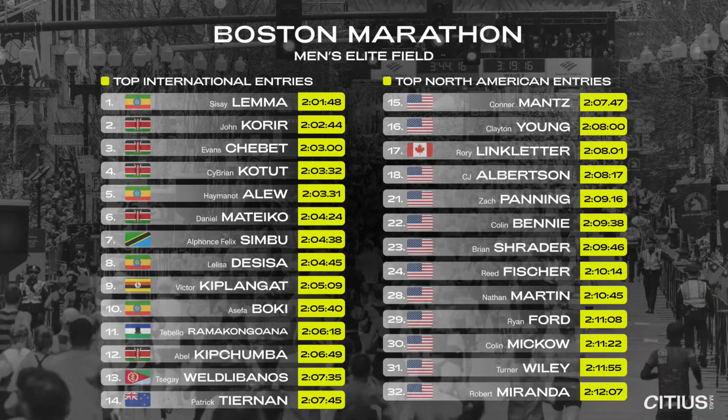But going back to the people who could actually win this thing, if we look at the international entries, we skipped over John Korir, who won the Chicago Marathon last October in 2:02. He was 4th and 5th here in the last couple of years. So this guy has all the makings of a potential winner here. He's got the flashy PB, he's been close before, and has the experience on the course.